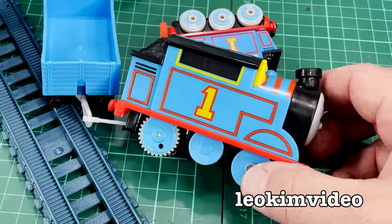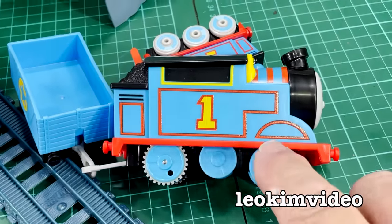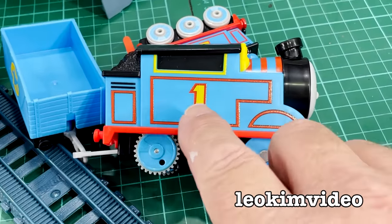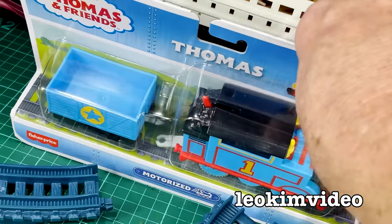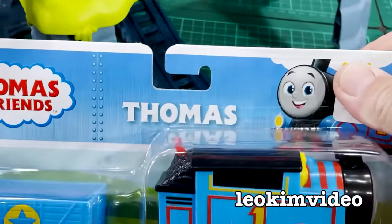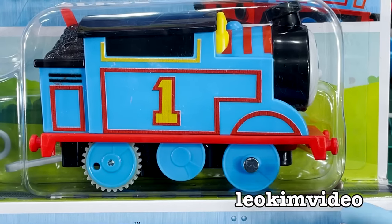Keep a keen eye on this style of Thomas, that's the motorized one, because there are errors going on with the line work. I actually picked one up the other day in town. I'm finding lots of these actually. And once you get an error one, don't pull it out of its packaging. It is easy to miss if you haven't got a Hawkeye for it.